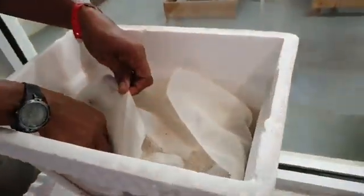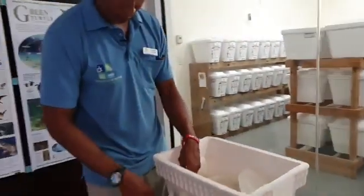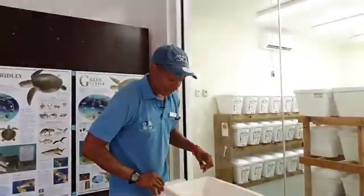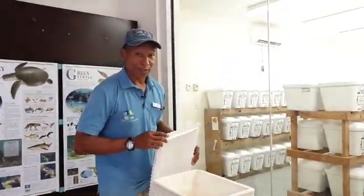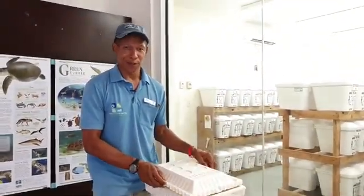So every day we check on these eggs. We check these boxes to see the progress. And we know as it gets close to 50 to 60 days, at some point these babies are going to hatch out. Now they take a while to actually emerge from the eggs because they're turtles. Everything takes a while with turtles.